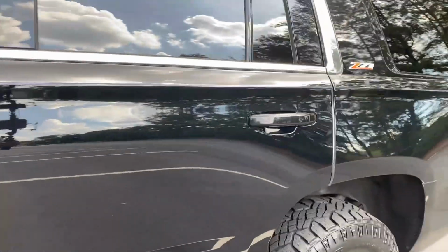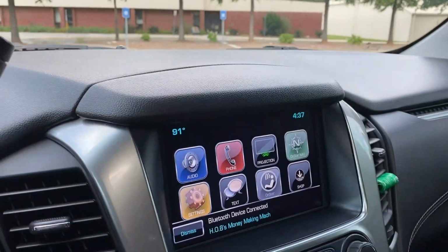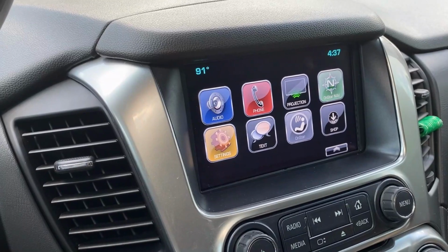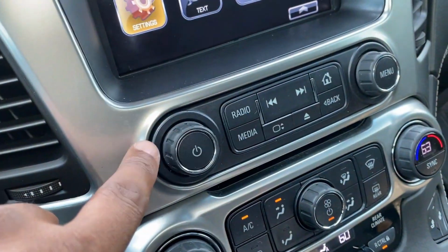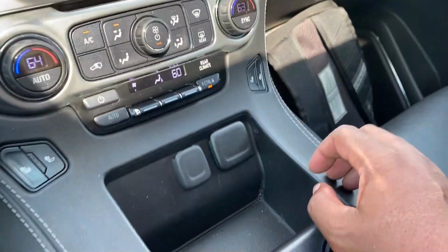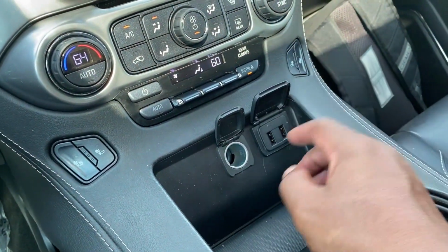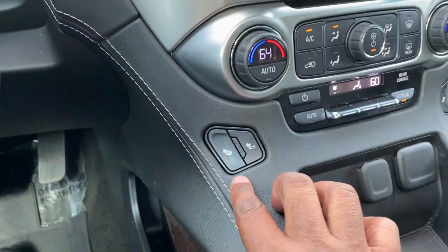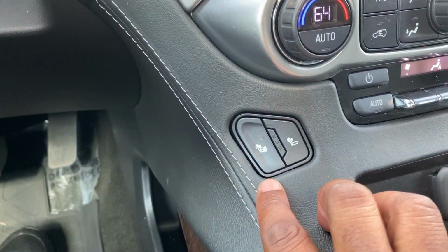Now, let's go inside of this beautiful vehicle. As we talked about before, this is the Z71 package. As you can see, this particular vehicle has Apple CarPlay as well as Android Auto, okay? It's got your rear controls right down in here, and your front controls here. On the front side of the vehicle right here, you've got a cigarette lighter charger that you can actually use, and two more USBs. This car has plenty of USBs in it. It's got the front seat warmers, so in the wintertime this is going to work out just perfect on both sides.